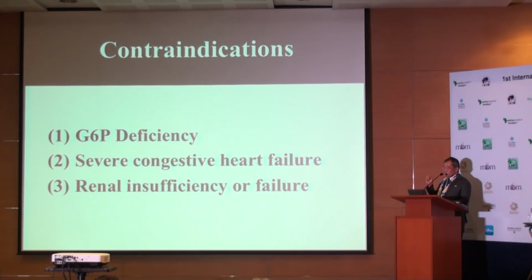Vitamin C is excreted by the kidney, so for renal insufficiency or failure, you have to consider it and be cautious with the patient. You can try IVC treatment, but start at a very, very low dose and check the measurement of the plasma level of vitamin C.